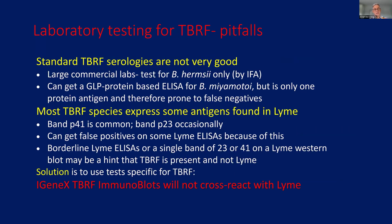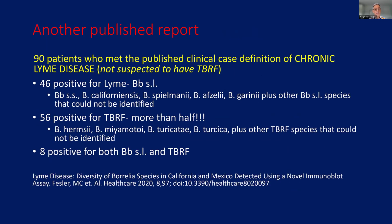So there are pitfalls to testing for relapsing fever because the standard serologies are not very good. You go to the big commercial labs, you can get an IFA, which is that old technology for Hermsii. Some labs offer testing for Borrelia miyamotoi, and it's an ELISA, but this ELISA is not based on a sonicated Borrelia. They use one protein antigen. It's called GlpQ. It's like trying to do a Western blot with one band. I mean, it's not very accurate because of that. The other problem is that all those other species are not represented by this. You can have one of those other ones. Let me go back a slide. Hermsii and Miyamotoi, but there's also Turicatae, Parkeri, on and on it goes.